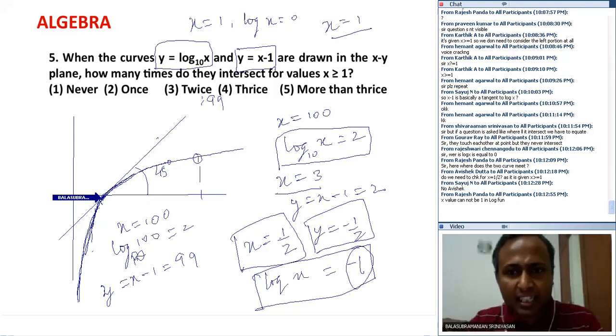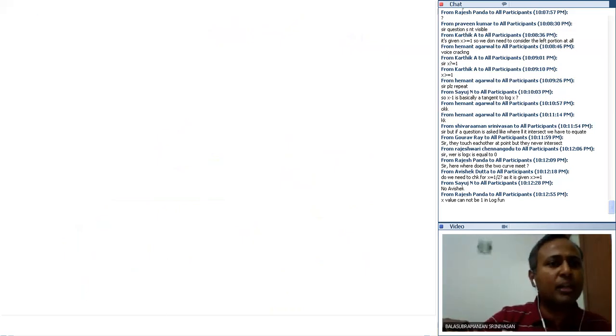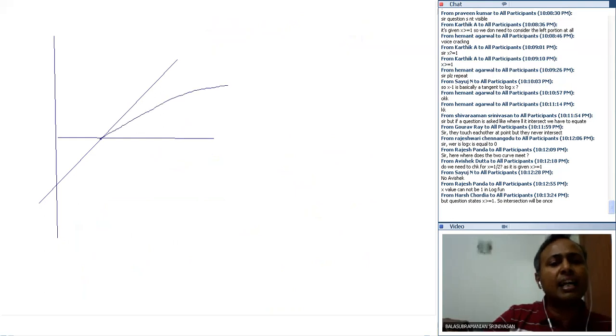I think Harsh is pointing out a basic point. I think I've goofed up slightly in that. Let me check it out. I know that the curve would go like this. I know that out here it would look like this. It would touch here. And I think Harsh is right. It probably would go like this, and you would have 2 points of intersection. Is that what you're saying, Harsh?